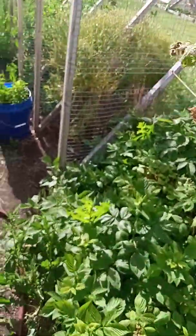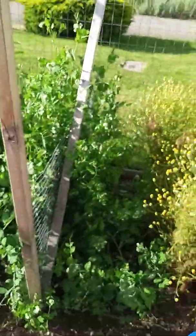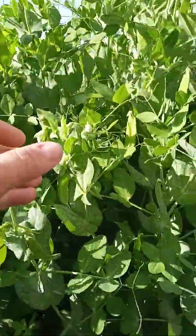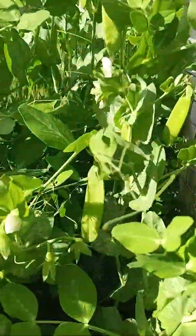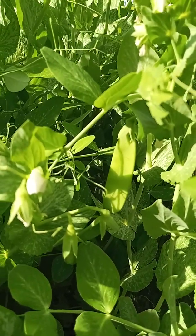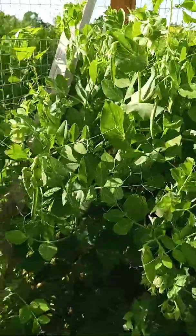Not too big. We like to saute them in butter, and they're still pretty soft. They'll get a little bigger than that, but I mean, that size right there is pretty good for the snow pea, you know, for stir fry or just sauteing up and eating them that way.